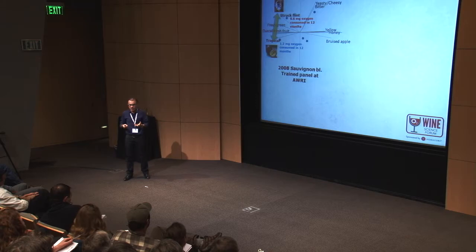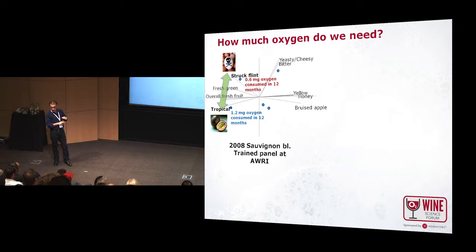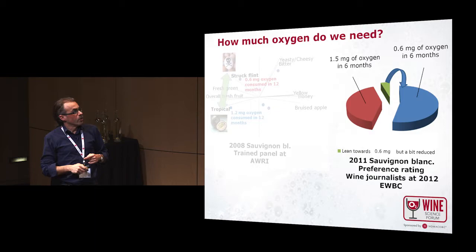If you look at a study we did some years ago when I was at AWRI, we had a Sauvignon Blanc aged for 12 months in a bottle. And we had two closures, so that's the same wine, two closures, one of which delivered about half a milligram over the 12 months that the wine sat in the bottle, and the other one delivered twice as much, 1.2 milligrams. And you see, this difference was enough to split the wine in two different categories, as far as reduction versus the fruity aromas go. So again, as far as the good guys versus the bad guys go, that's enough to create the split. More recently, we had a wine bottled in Hungary where we had two closures again over 6 months.